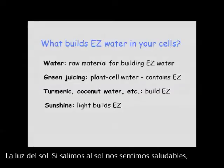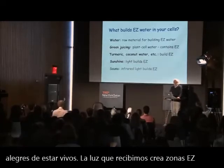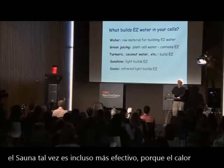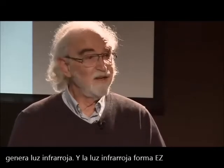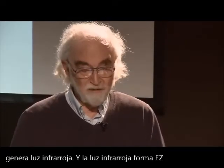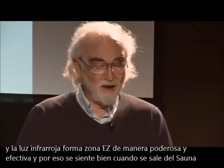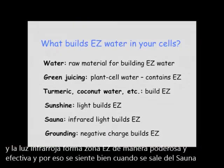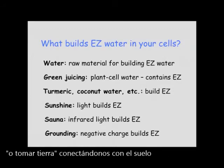Sunshine, you go out in the sun, you feel good, you feel healthy, good to be alive. Well, light that you receive builds EZ. And the sauna is perhaps even more effective because the heat means that it's generating infrared light. And infrared light is what builds EZ powerfully and effectively, and that's why you feel good after you come out of the sauna. And finally, grounding, sometimes called earthing, connecting yourself to the ground.